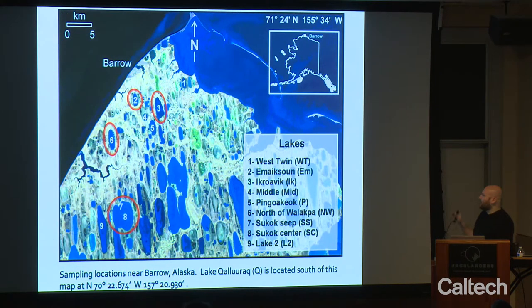And I like to show this map of Barrow. So really, we have access to the sea ice out here. And if you look at this map, these are all inland lakes. And so really, we have a vast environment to explore with our robots.